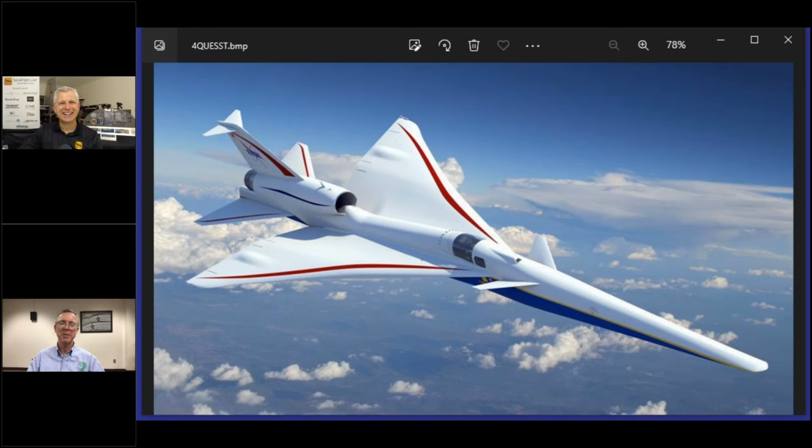So the QUESST mission, it's Q-U-E-S-S-T, the extra S is for supersonic. So it is NASA's quest to enable future commercial supersonic flight. That is our mission. So we have funded Lockheed Martin in Palmdale, Southern California, to design and build an airplane designated the X-59 by NASA. We want them to design and build this airplane that will have a quiet sonic boom. No other airplane in the world has ever been made and flown that has a quiet sonic boom. They're all loud sonic booms.